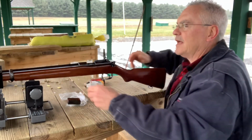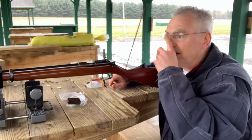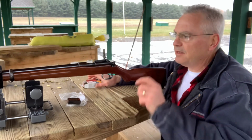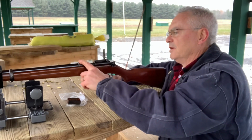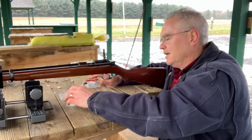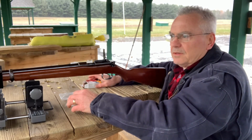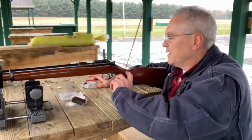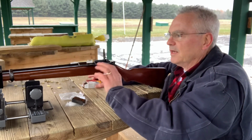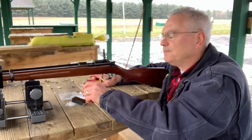It's not the bull barrel, but I don't think they even had really a bull barrel at this time. I think they just had this is the Target model, which had the heavy profile barrel, and then they had the Sporter model, which would have had a more Monte Carlo looking stock with checkering and a more pencil barrel.